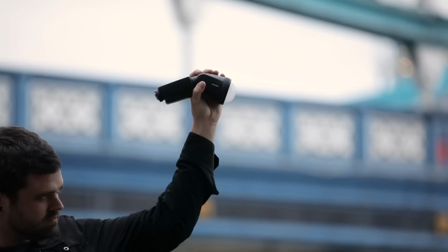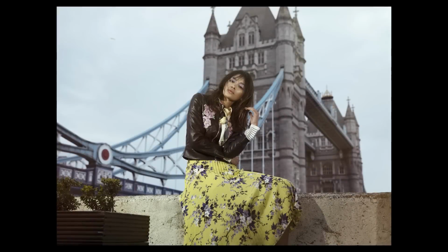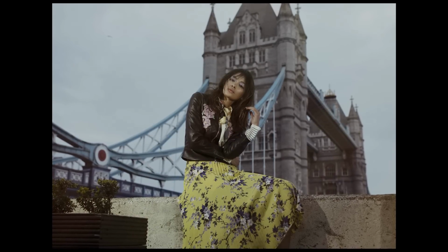Today went amazing. The pictures straight out of camera were even better than I could have imagined. I'm really excited about these images and I can't wait to show them to the team.